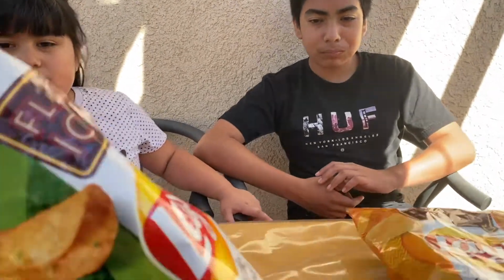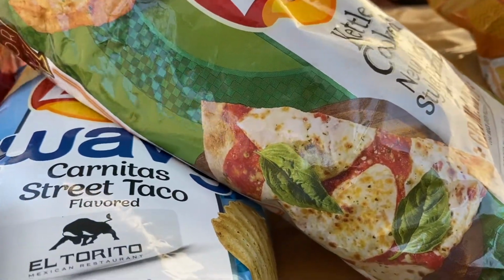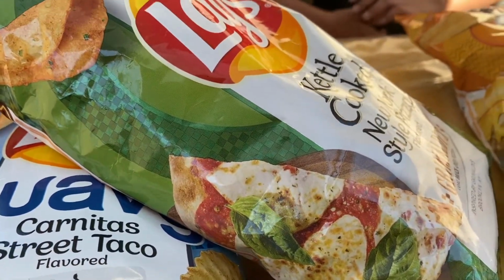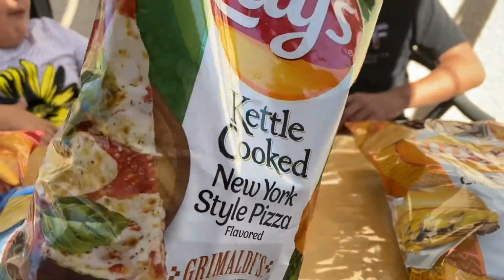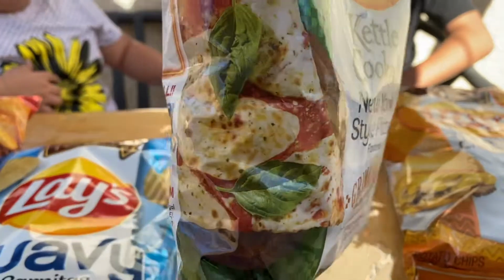They're not spicy. They actually do taste like pizza. They're good. Can I have one more? They really do taste like pizza and basil. Yeah, they're good. Okay, so these are good, and they actually do taste like you're really eating pizza.